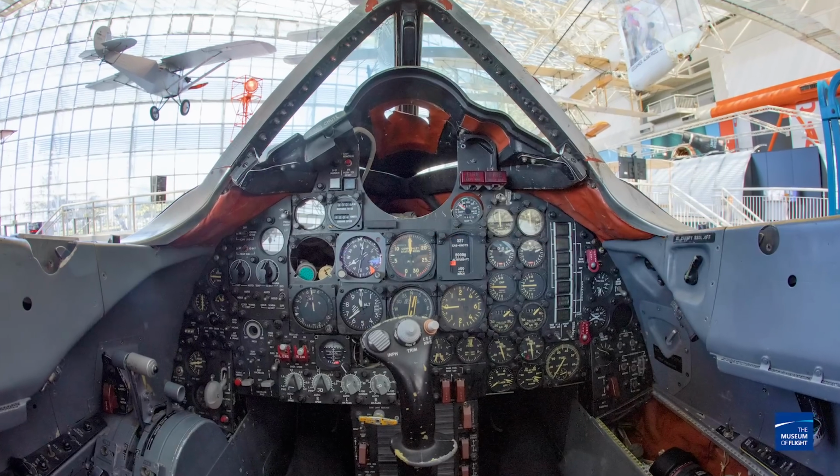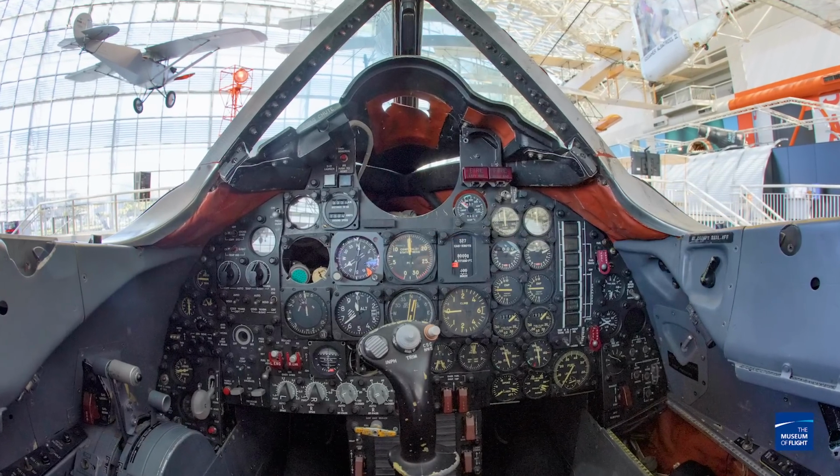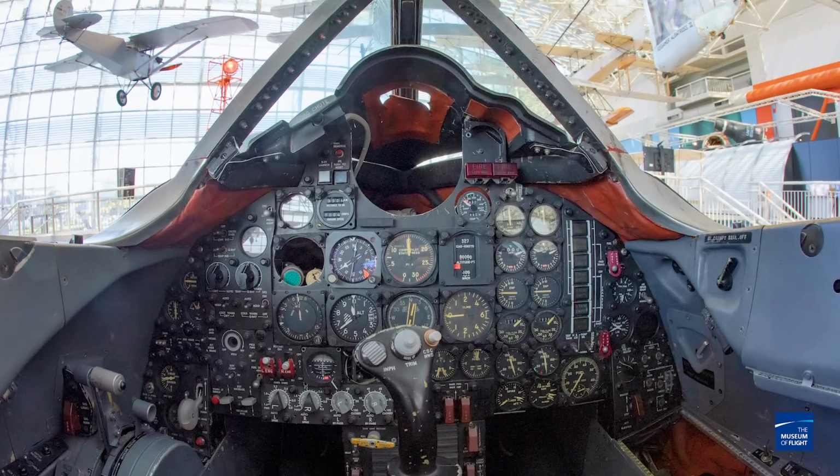Okay, that pretty much does it for the front office. Before we check out the launch control officer's cockpit, let's talk to Les and John again.